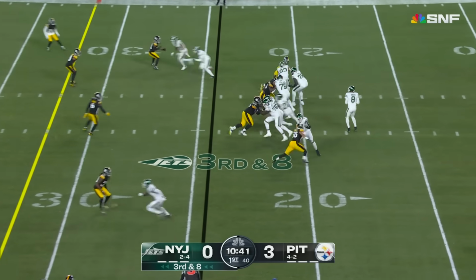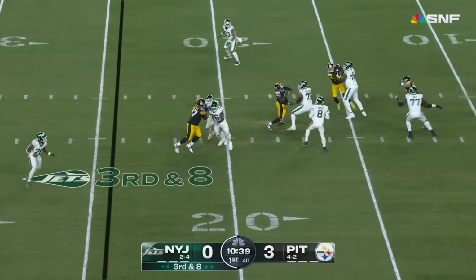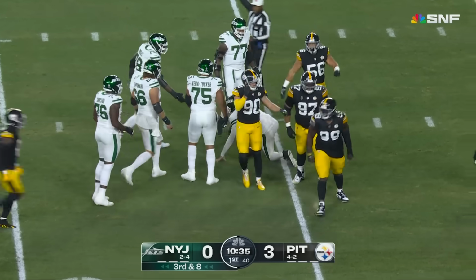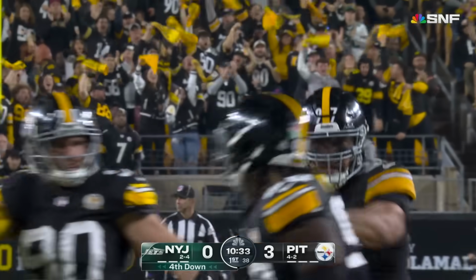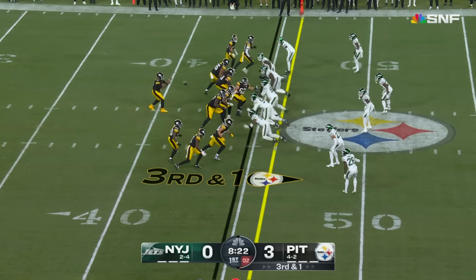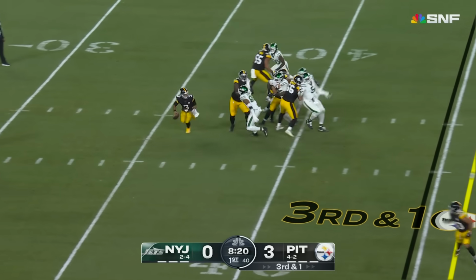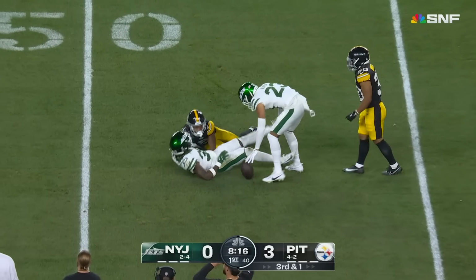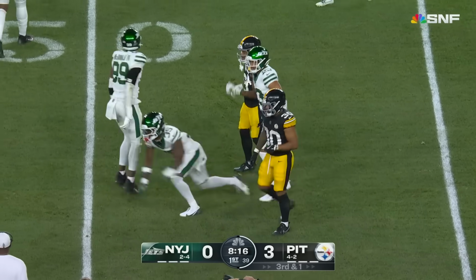Now 3rd and 8. Steelers bring 4. Rodgers slides in trouble. Goes down. Larry Ogunjobi with the sack for Pittsburgh. 3rd and a long yard. See what he taps into. On the move. The throw is complete and then through the hands of Calvin Austin.